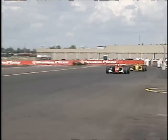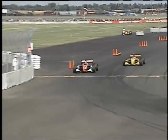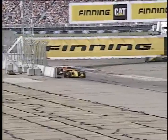Well, it looks like they've run out of fuel. The calculations all show he had a lap and a half, and he ran out half a lap short. Randy's one of the best fuel guys in the business, and we don't know yet if it's a pickup problem in the car. We'll find out when we get the car back. Same problem for Paul Tracy.